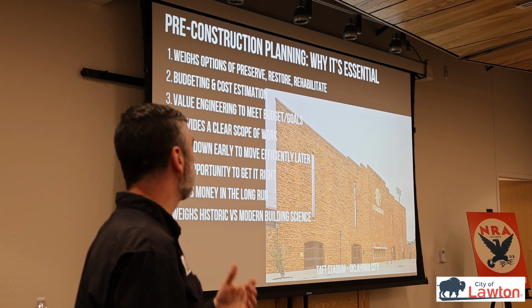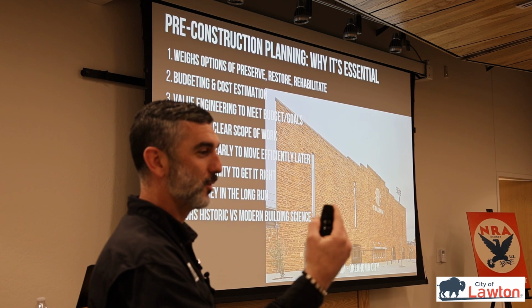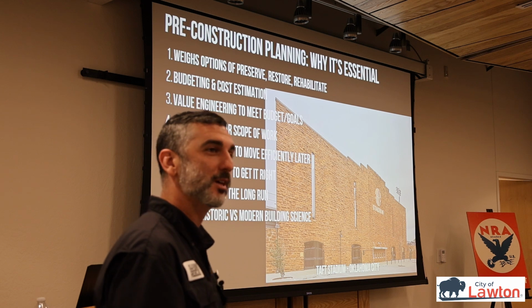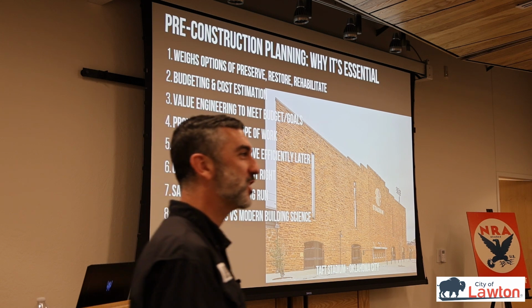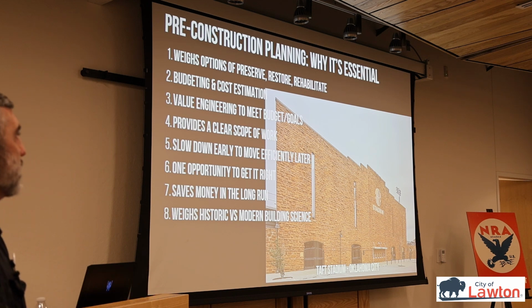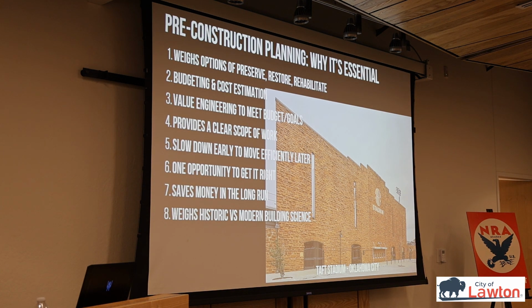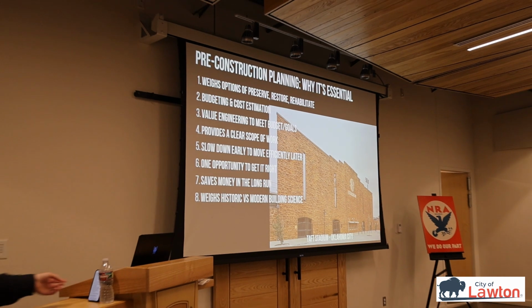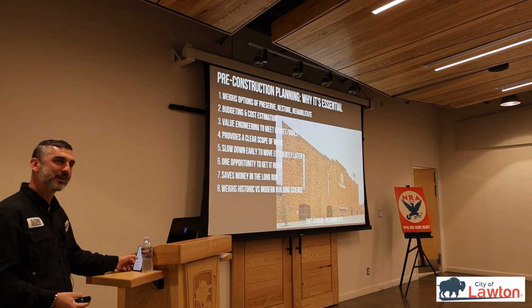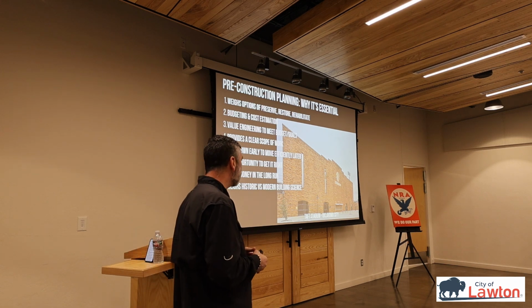Because, like I was saying, maybe we don't restore the windows, or we repair the windows, and now all of a sudden we cut 60% of the budget out by changing the word in the scope of work. But it also provides a clear scope of work of exactly what's going to happen. All too often I've seen from others "repair masonry." Well, what does repair masonry mean? What mortar are we using? Are you doing a sealant on top of it?